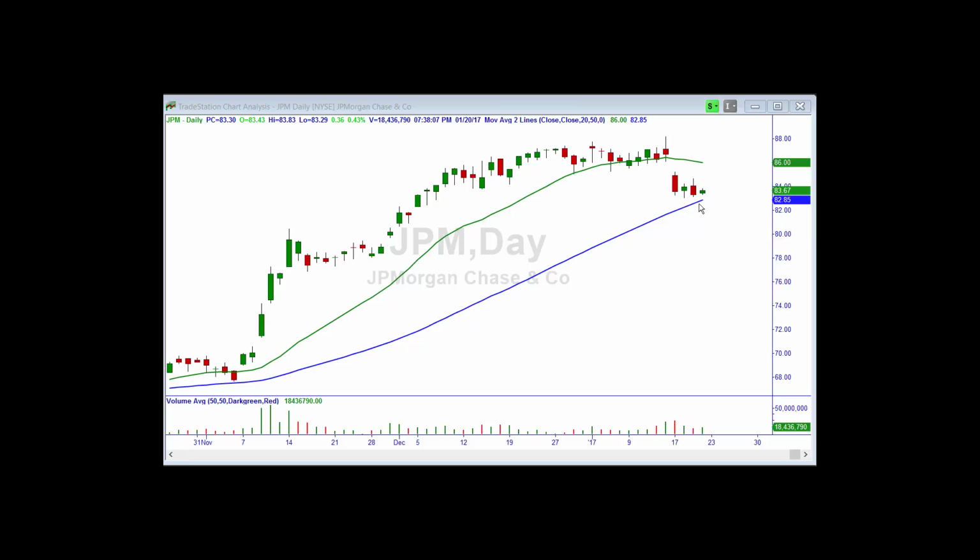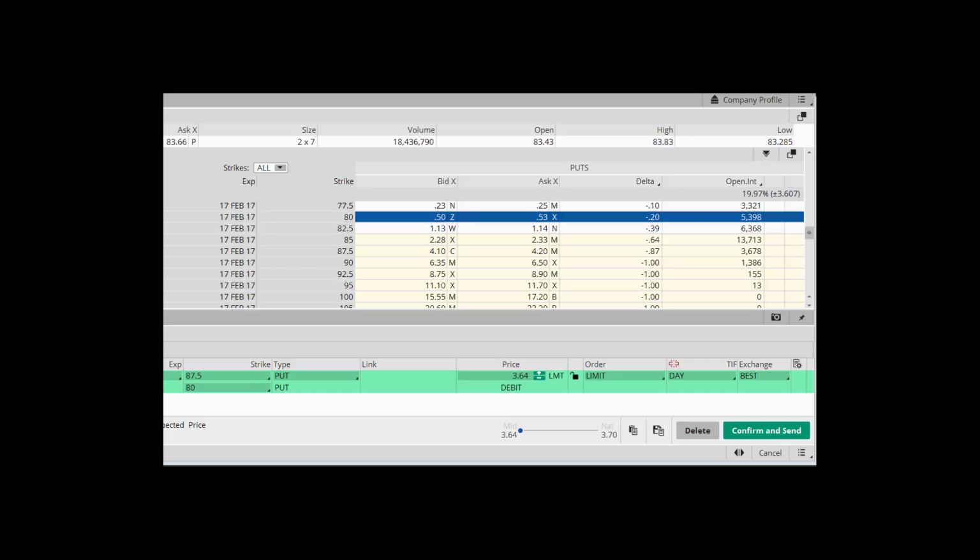So we want to put on a bearish trade, or what we refer to as a mildly bearish option trade, because although it does look lower, possibly with a target to the low 80s on this prior breakout area, it's not going to fall apart. It's not going to fall all the way back down to the $70 breakout range, in our opinion. So we want what's called a mildly bearish trade.